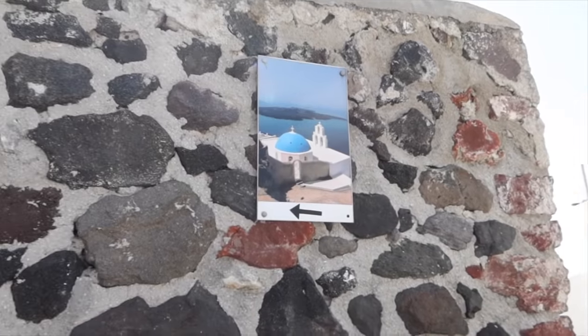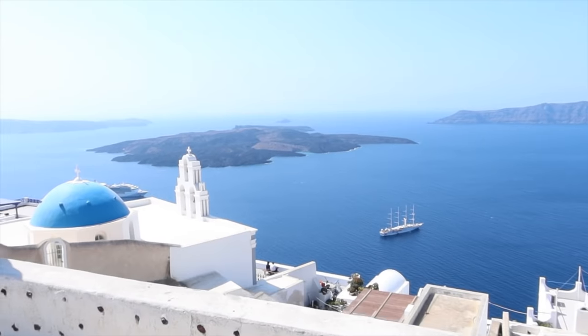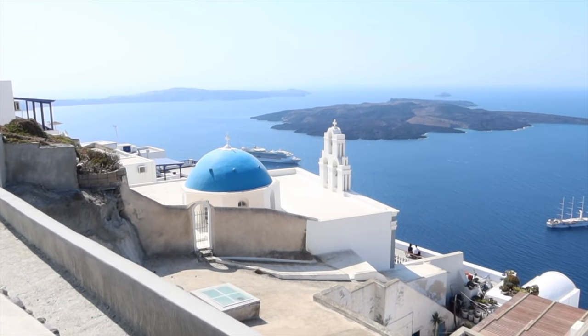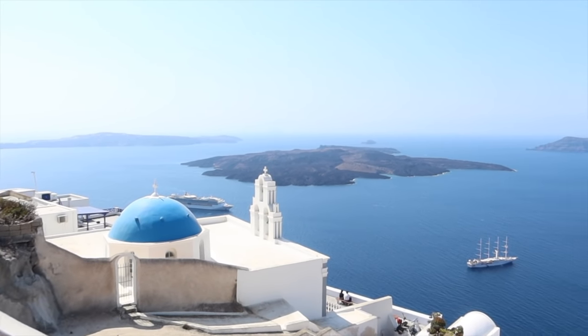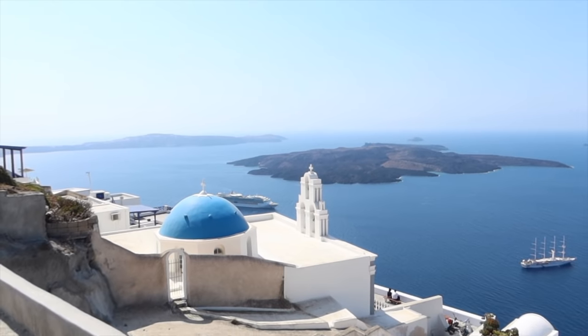Here we go, we've got a sign pointing to the blue roof. It must be up here somewhere. Oh, there it is. Oh, it's gorgeous. So it's the same church. You just have to get around back to take a picture of the dome. Yeah, to get the dome.